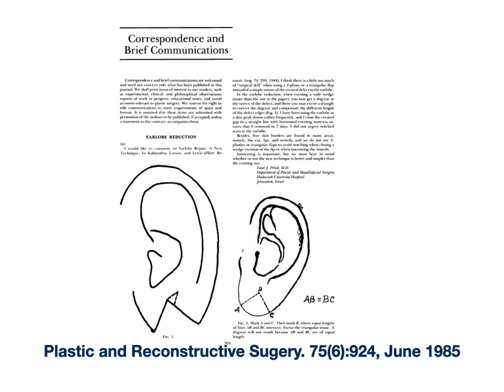But oftentimes, the simple methods are the best. And here is a simple method described in the Plastic and Reconstructive Surgery Journal in 1985, where a wedge is removed from the ear, placing the scar at the lower border. This is my preferred method for most earlobe lifts.